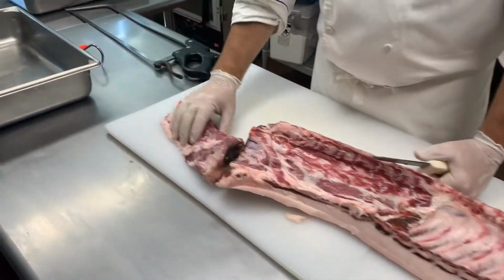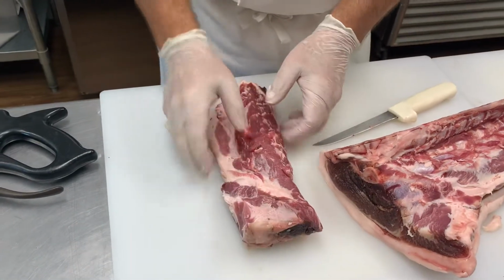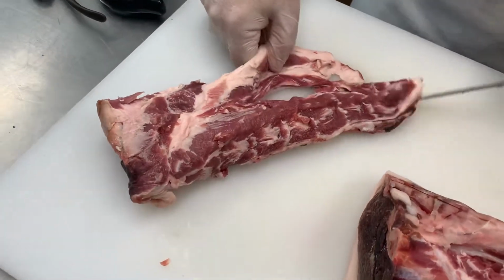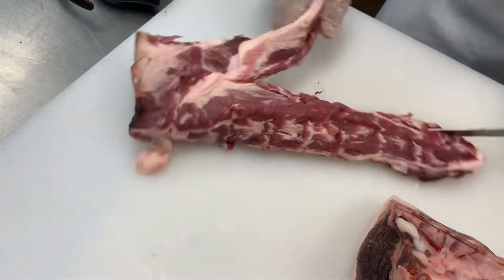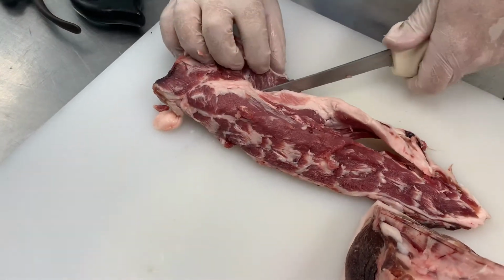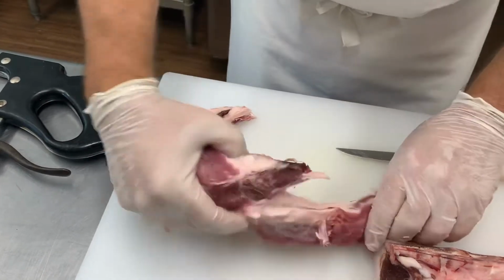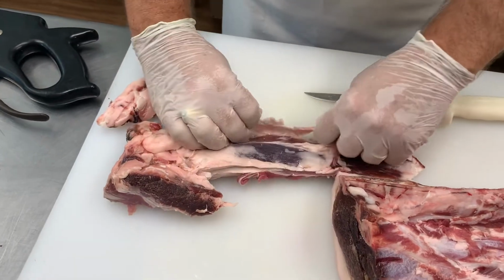So the first thing we're doing is we take out the tenderloin. Now I'll go and clean that up later. This is what you'll see a lot in the packages. Take some of this off so you can see a little bit better. Same as a beef tenderloin, just a lot smaller. This is the stuff you see in the package in the store that's usually marinated. And it's 100% clean.